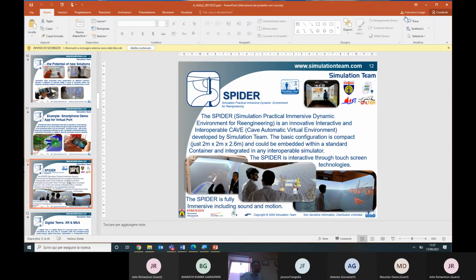These are some additional examples of solutions that we have already developed and that we are considering as part of this new project. Again, we are at the beginning of the project, so what we have done so far was to investigate requirements and even to investigate solutions that we have already developed, to understand how we can better reuse, readapt, and improve these solutions as part of this project.